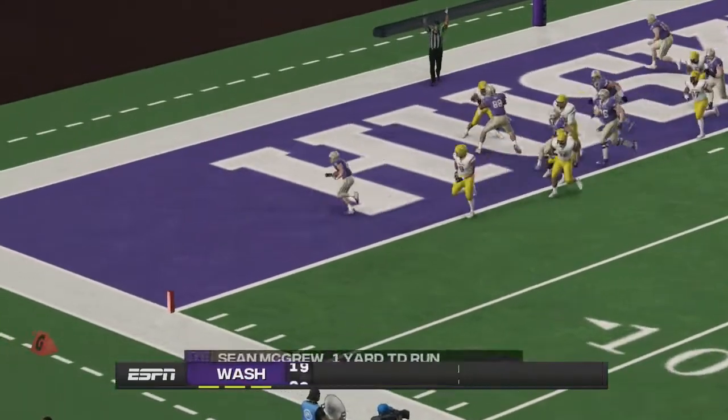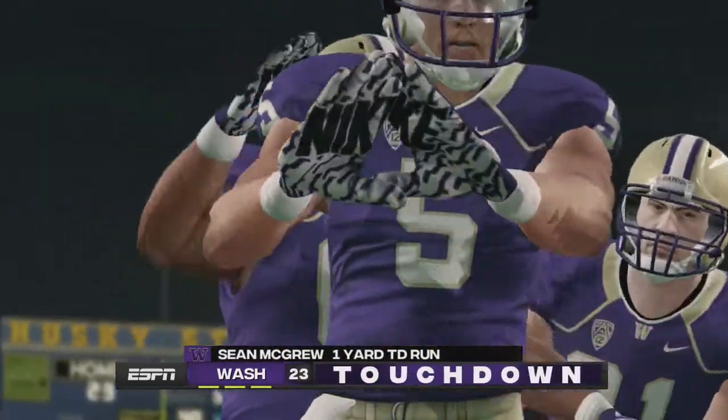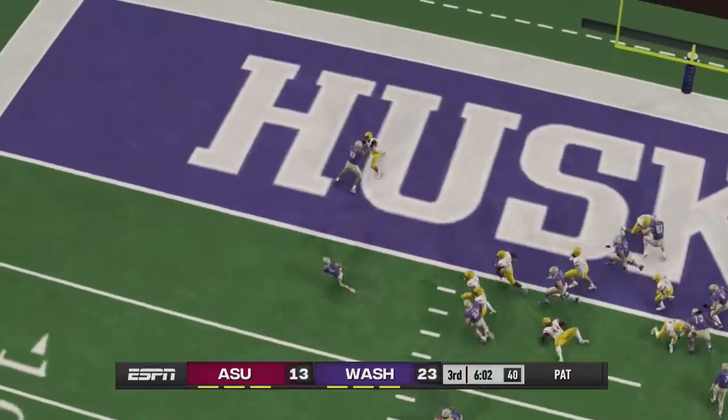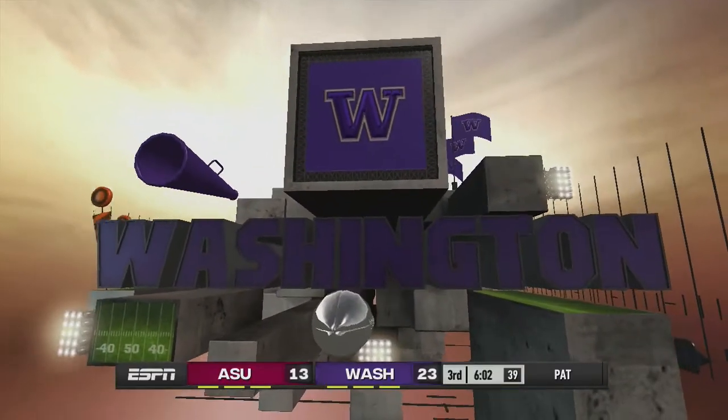Sweep left. Touchdown, Huskies. Took it in for the score. Yep, he punched that in from a short distance. He had great blocking up front on that play.